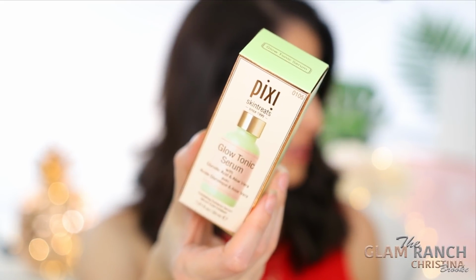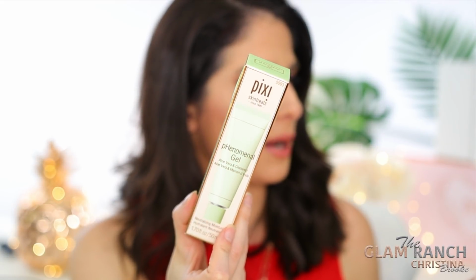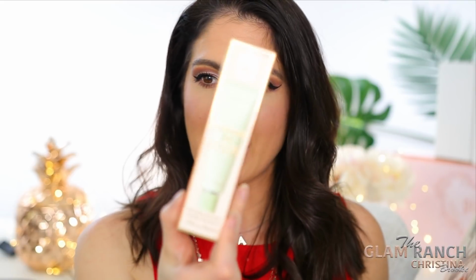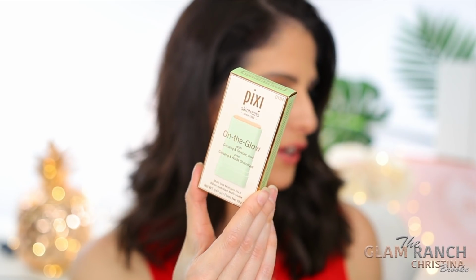Oh my god, this packaging is to die for. You're supposed to put 2 or 3 drops on your cleansed skin, and you put this on before you put on moisturizer. That's really interesting as well. Then we have this one right here, and this is the Hydrate Phenomenal Gel. This is just a hydrating gel. You're supposed to put this on after you cleanse and tone, and I guess this is supposed to bring hydration back to your skin. Interesting. And then finally here, that's a moisturizer on the Glow.